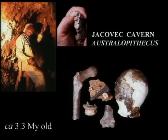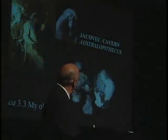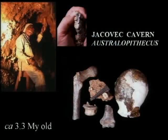From the Jacobek Cavern, up here in the ceiling, came this partial skull, now reconstructed here. And from the floor beneath it, we had a very nice femur and a humerus, a vertebra, a clavicle, teeth. Oh, and a maxilla there.